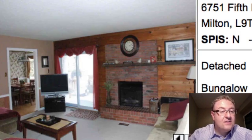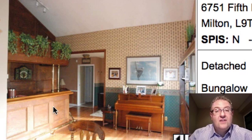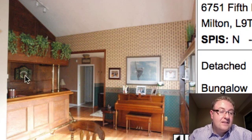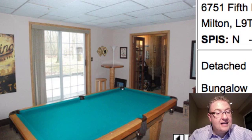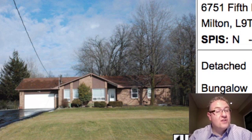Nice high ceilings, though. If you have a look at this shot here, that is a bar, ladies and gentlemen, and it's even got one of those little foot rails. That's authentic to me. It looks like there's a little dartboard right here. Really cool stuff. And again, the high ceiling is really going to add something here. You get a pool table. So these guys have a lot of fun in this home, I'm sure.